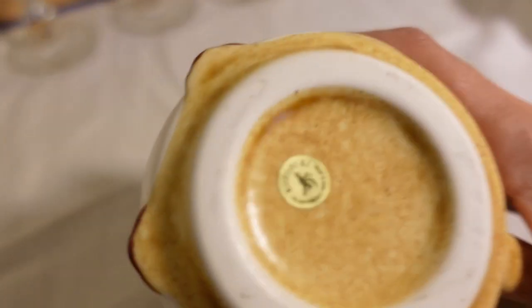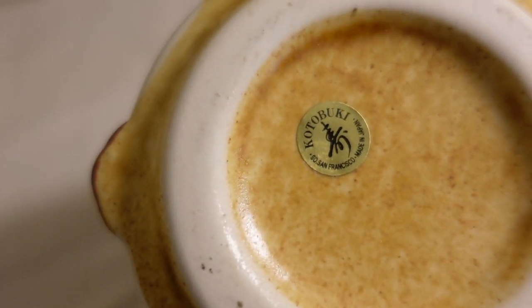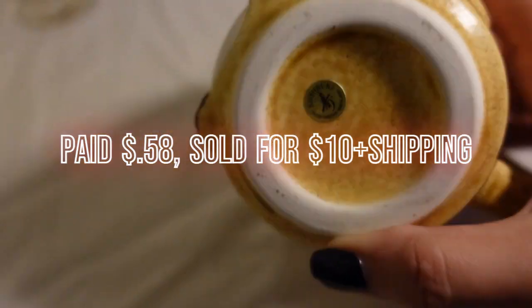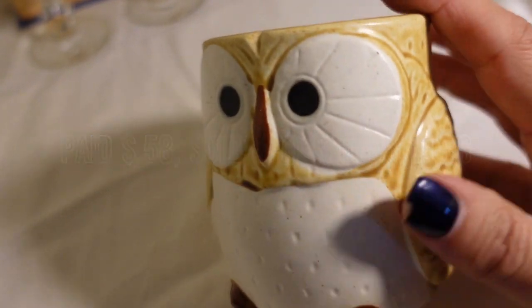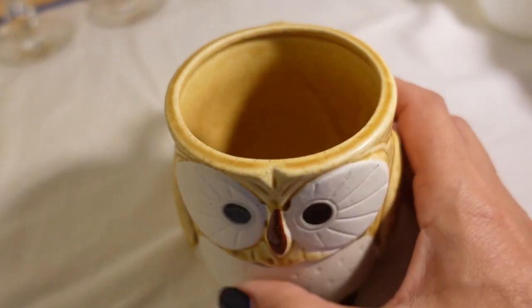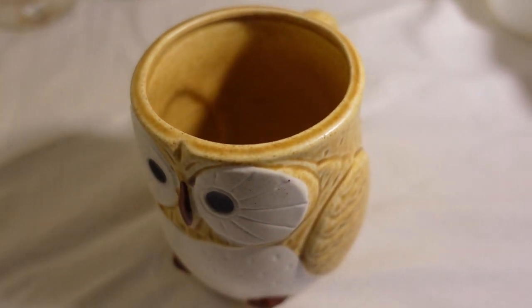It is a Kodabuki. I have to get the name right. Let's see if I can get it to focus for you guys. Kodabuki is the name of the company, and they make these little owl mugs. I just thought this was adorable when I first found it.